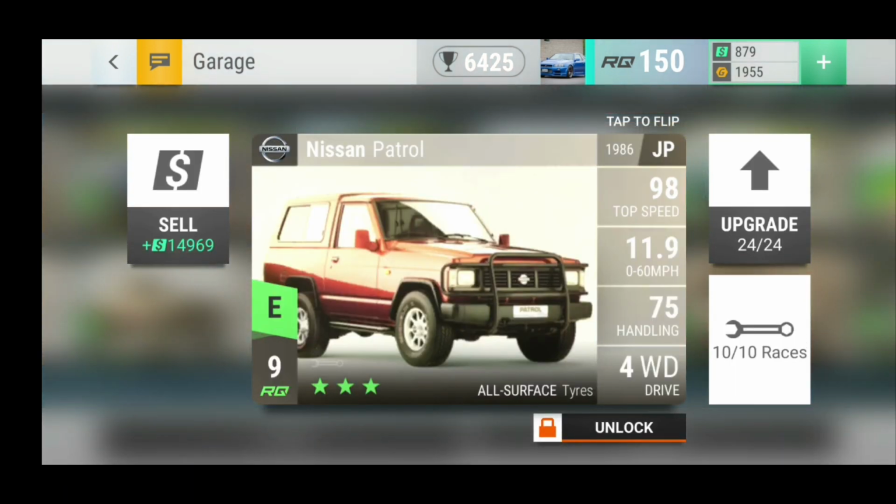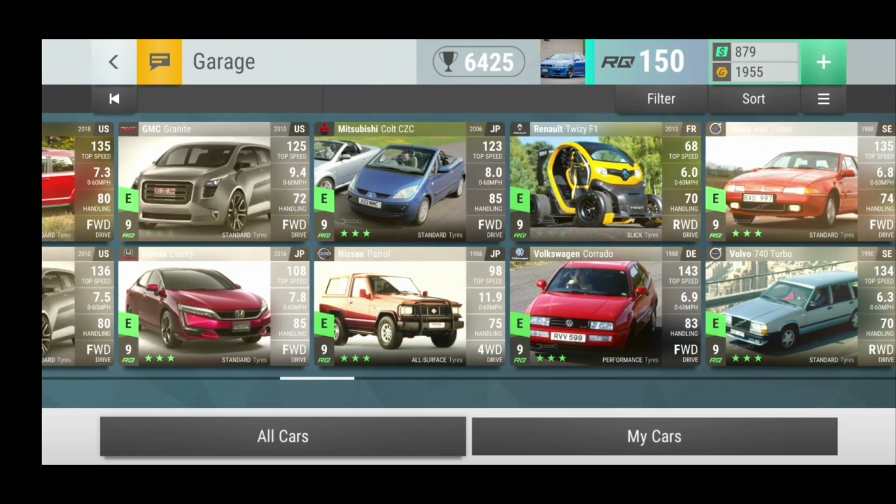And followed up, we have the Nissan Patrol, which is a good... as you can see, it's all surface tires, 4-wheel drive, and its stat lines are not that horrible actually for an uncommon car. So that's also definitely a keeper, at least for me.